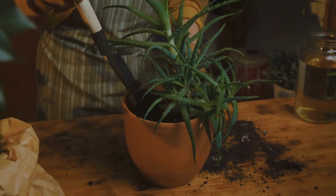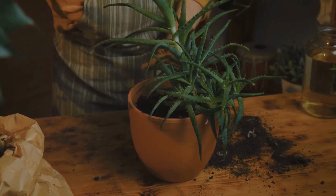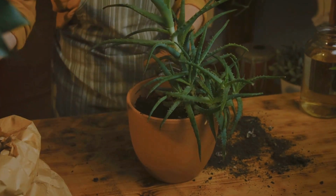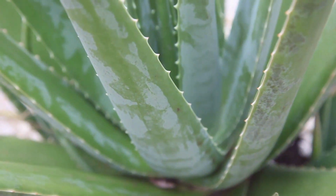The beauty of it all is that you don't even require a sprawling outdoor garden. Just a few pots in your kitchen will suffice. First off, let's talk about aloe vera. This plant is truly a marvel of nature.